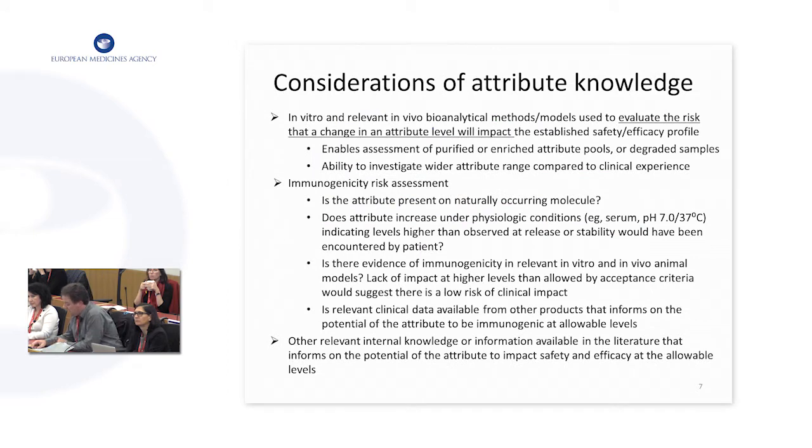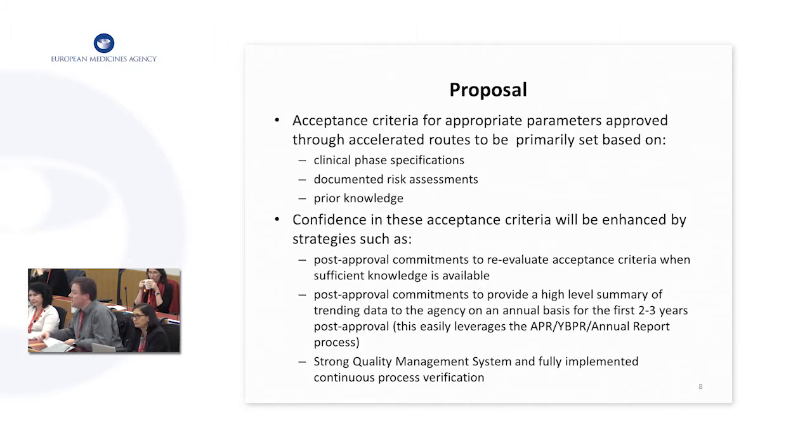So I think this slide, I'll leave you to read this at your leisure, perhaps afterwards. But effectively, this talks to the point that each attribute needs to be considered separately and on its own merits. I think, as we discussed earlier, clearly immunogenicity is an important discussion when it comes to well-characterized biological products, as well as the methods that you employ to demonstrate the changes in attribute levels. So moving on to the next slide then, please.